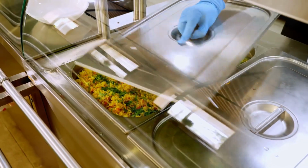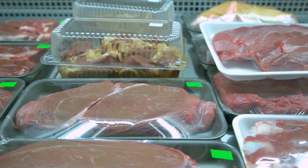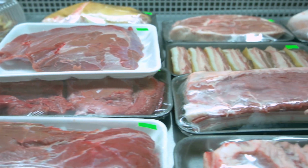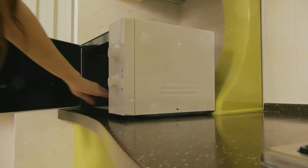The third pitfall is defrosting food at room temperature. This is a food safety nightmare. Leaving meat to defrost on the countertop leaves it in the temperature danger zone, between 40 degrees F and 140 degrees F, where bacteria can form. It's safer to defrost slowly in the fridge or quickly in the microwave.